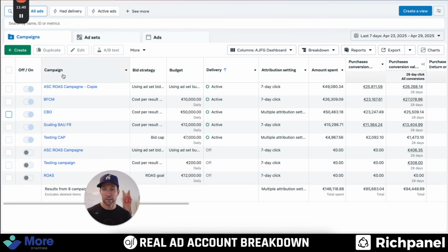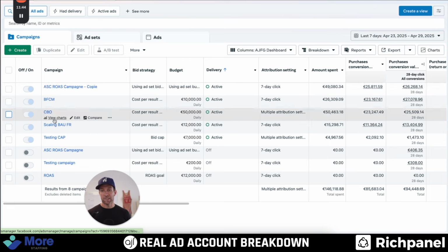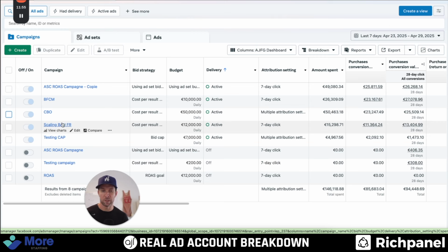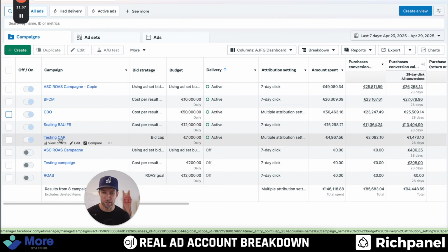Overall, this account setup I think is really great. You've got a promotional campaign set up. You've got ASC and CBO as your main tROAS and cost cap campaigns. You're spending the bulk of the money there. You can see a little bit of the scale campaign. This is just where they're moving some winners into less ad sets, getting them out of learning, trying to get some more consistent delivery. And then still this old bid cap campaign just kind of sitting along.